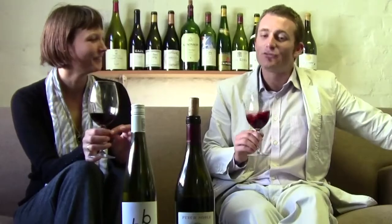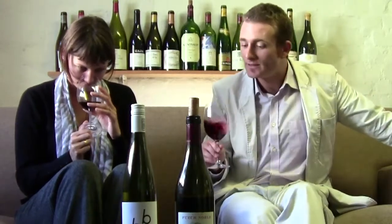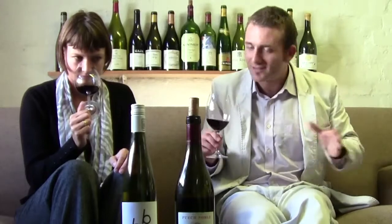Something like that. Okay. And this is René Rostang's estate down in the Languedoc. He's, as you know, a fine producer of Côte Rôtie, and he's fashioning out a white and a red in the Coteau de Languedoc called Piche Noble, and this is the 2008 Rouge, which is 70% Syrah, 15% Mourvèdre, 15% Grenache, and I think it's got that lovely Rostang stamp of elegance, delicacy, savouriness to it, but it's a little bit light, a bit more friendly than a Côte Rôtie.